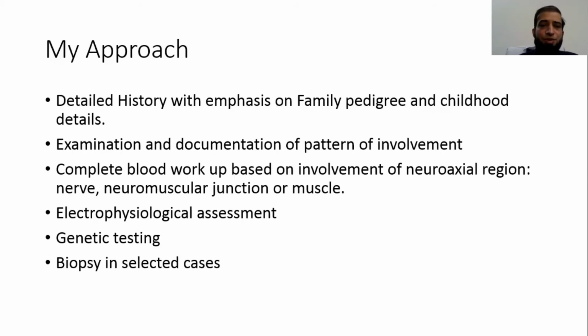So my approach in a patient with a genetic disorder, especially a neuromuscular disorder, is to get a really detailed history, starting with the age of onset, the progression of the disease, and the pattern of involvement, with emphasis on the family pedigree and childhood details. The examination and documentation are key components to document how things are progressing, and to make it more reasonable in the future that this is the pattern of involvement in my patients.